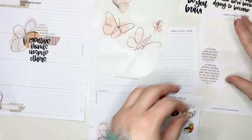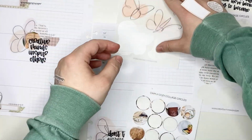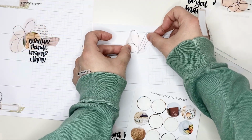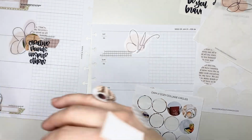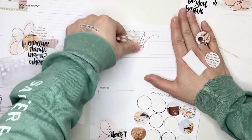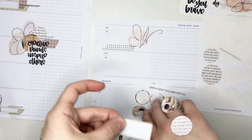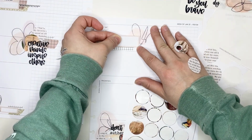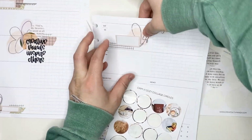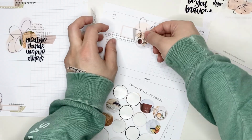I did pick a small cozy collage circle that had coffee on it, so I had a darker color, which was good. Here I am just putting down that butterfly sticker, really committing to where that's going. And then I'm going to place my box sticker down so that I have a feel for where I want it to be, and then layer these circles below it.